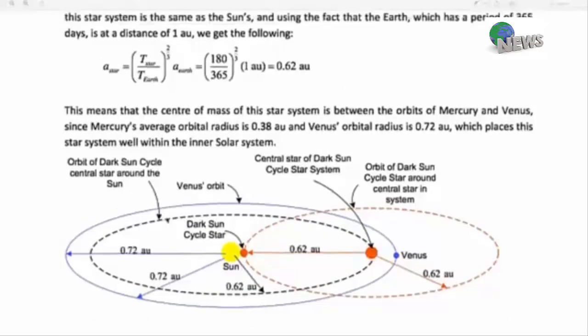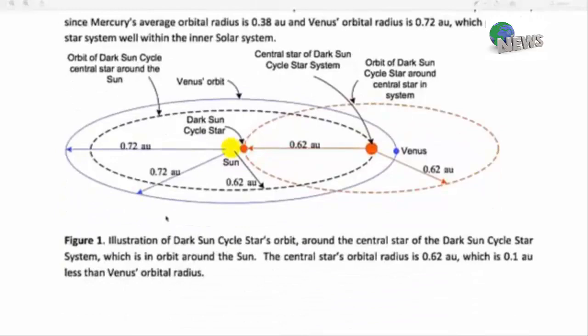So using these calculations and known information, there's a possibility that the star is actually orbiting our sun, and it comes very close to our sun.